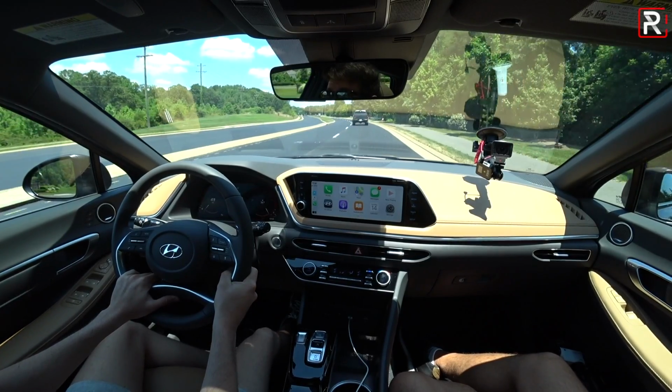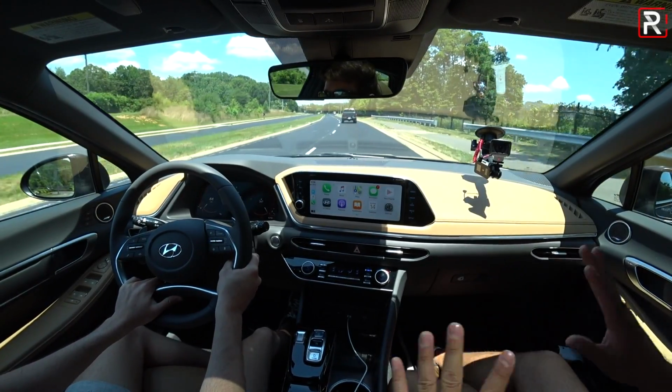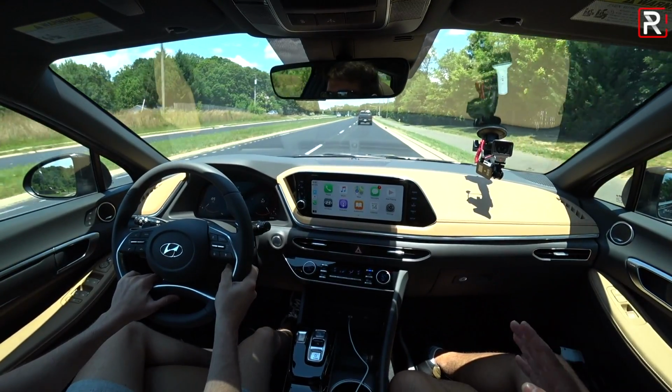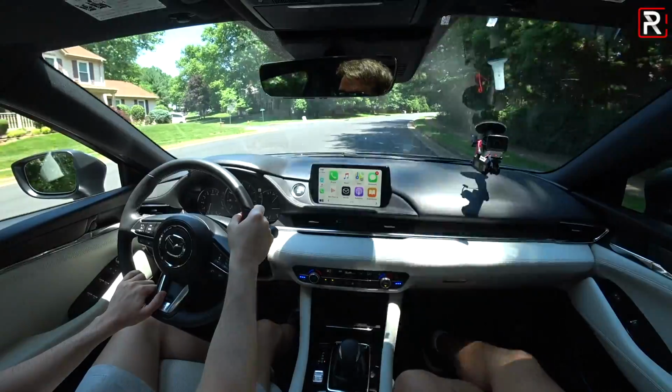What do you think of the quietness in here, like the road noise, engine noise? It's really quiet. Yeah, I believe the Limited has a little bit thicker glass to make this thing a little bit more quiet. But when I first saw this thing, it felt like a Genesis, very much looking like their luxury division. But you know what? Mazda sets the bar pretty high. The 6 has always been a very sporty car, and it has an extra 80 horsepower over this. So let's hop into that car and compare.